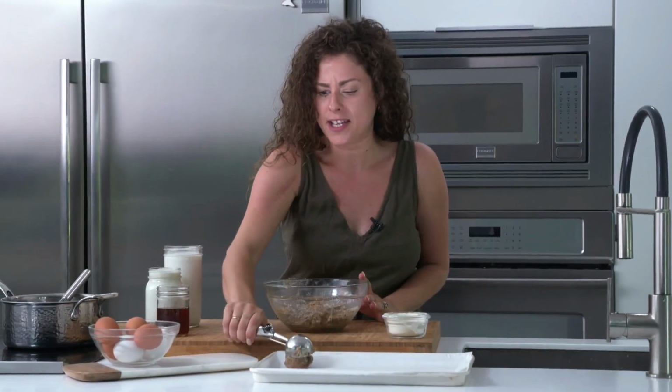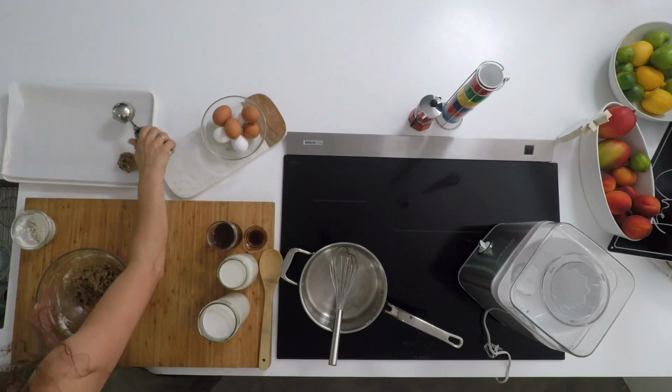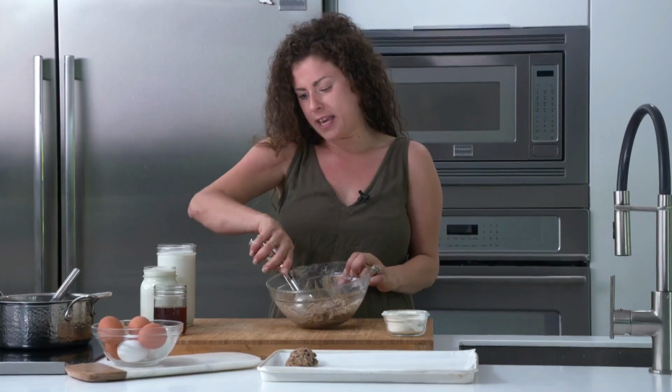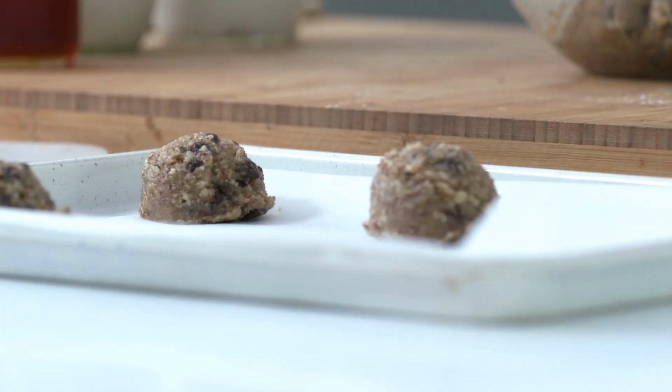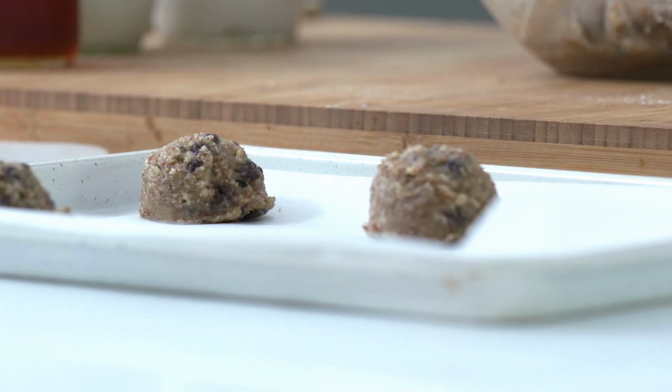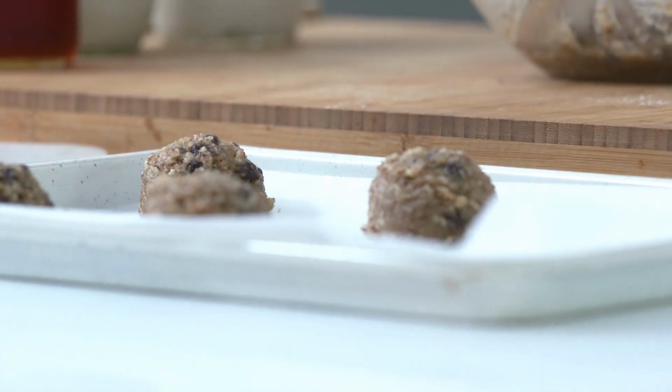I've got a nice ice cream scoop here that I double use as a cookie scoop. I want all my cookies to be a consistent and uniform size so that when we're building the ice cream sandwiches, they all have a similar shape and size.